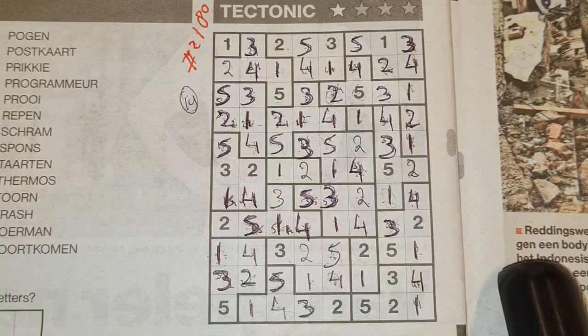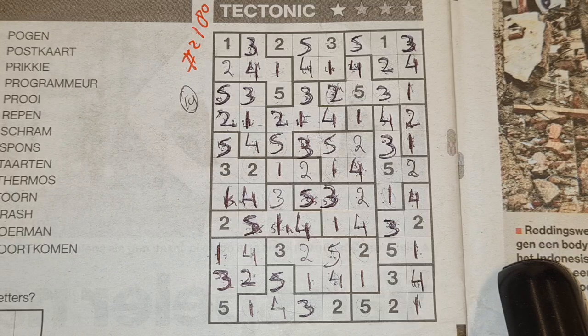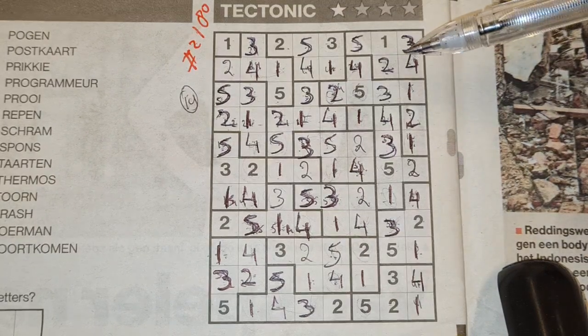Finished in 12 minutes. All right. Great Sudoku. I like this Tectonic one with 1 star, a.k.a. Suguru.